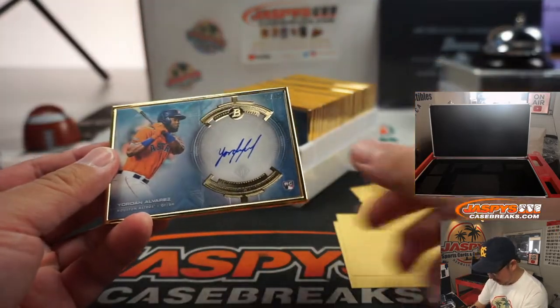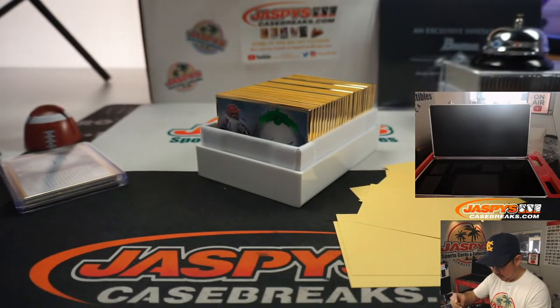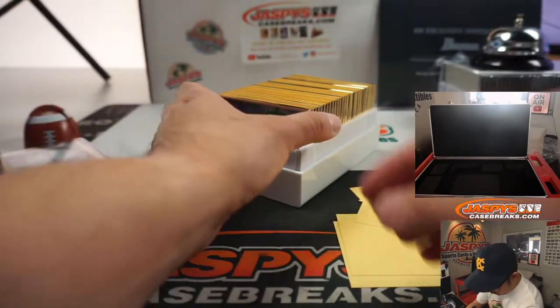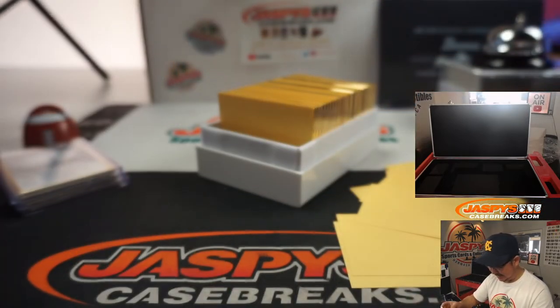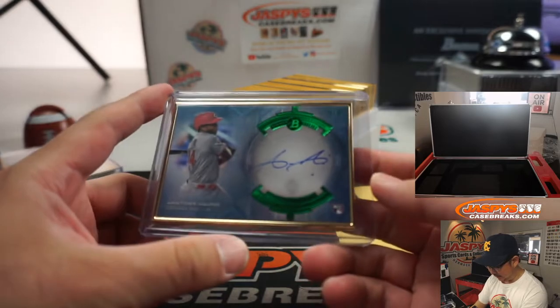Then Yordan Alvarez, that 23 out of 25. Ryan S. says there will be 2 one of ones in here. Okay. This one's an out of 5. That's Aristides Aquino, 2 out of 5. Nice. Design looks really nice this year. Or in this set, I guess, first time they're doing Bowman.